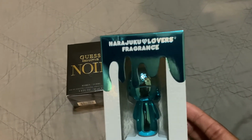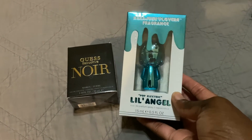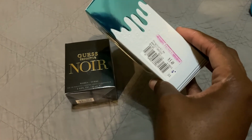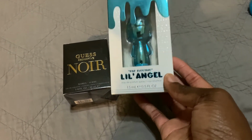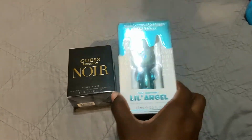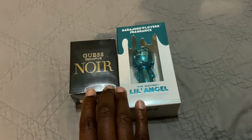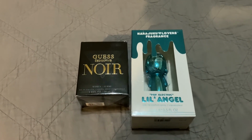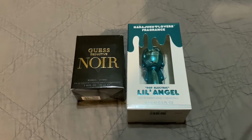So the next one was from Ross again, and it's just this Pop Electric Little Angel. I'm not gonna butcher this name, but I thought it was super adorable, and it was on clearance for $5.49. But this is a half an ounce, so maybe that's why. But yeah, let me know again if you have any of these and how you like them, but I cannot wait to try them.